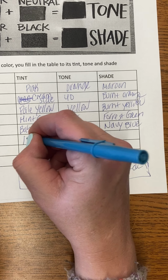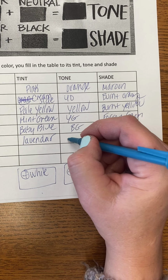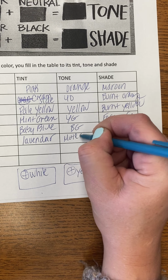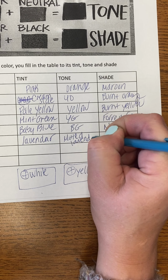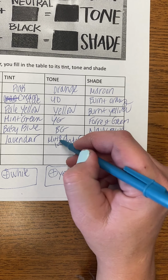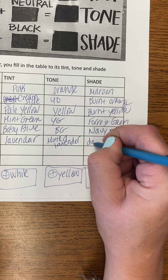Purple would be lavender mixed with white. Its tone would be like a muted lavender. The yellow would lighten it, but it wouldn't make it that pretty lavender. It'd be more muted or dirty. And then dark purple.